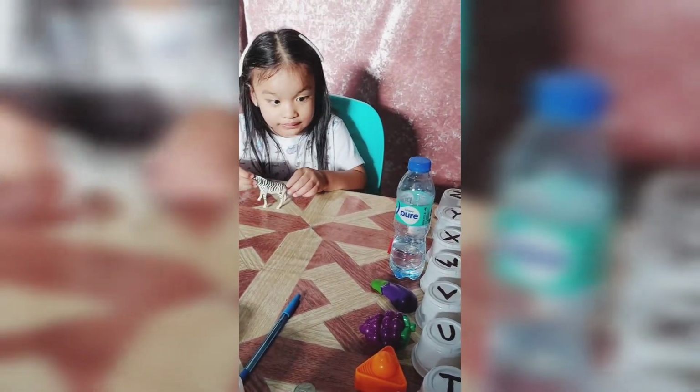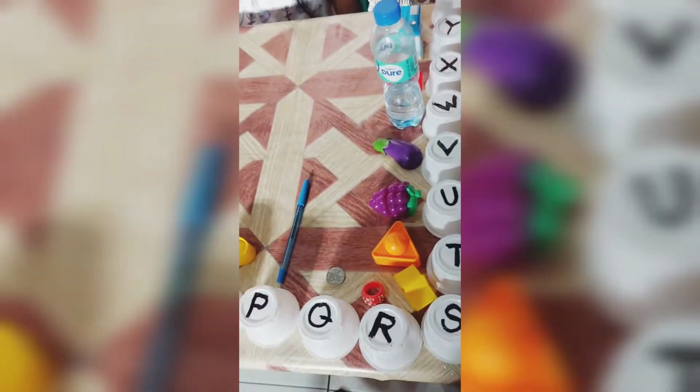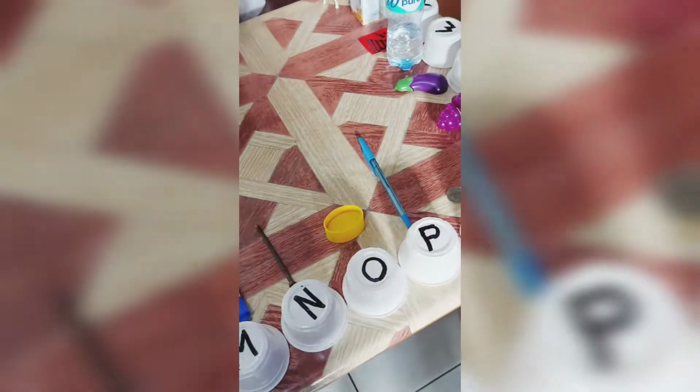Z for zebra. Yes. Okay. Oh, there. Very good. Good job. See, you did it. I did? Yes, you did it. Very good. See? It's nice. Good job.